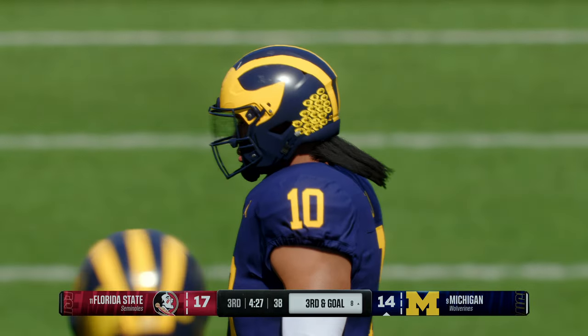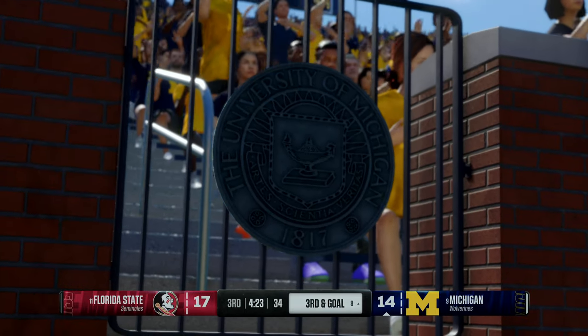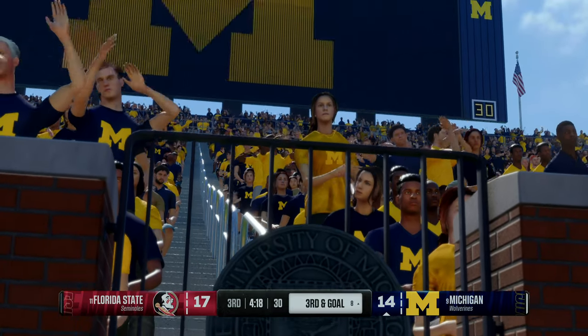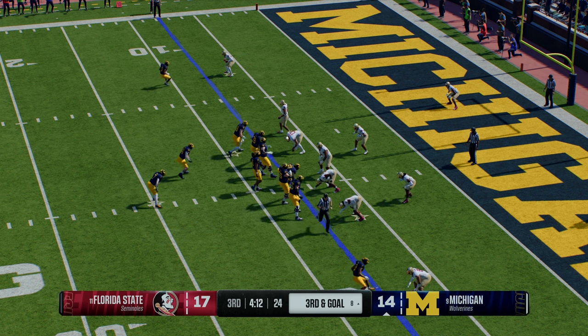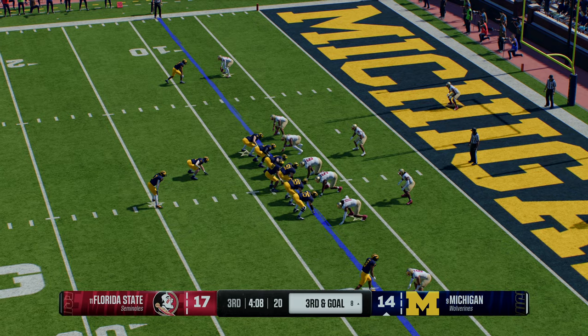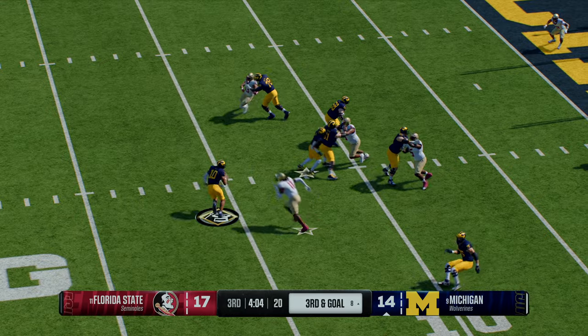Forges ahead for one to the 8-yard line. It's looking like they're going to have to try to throw this one into the end zone here on third down, David. Quarterback's got to be careful. Can't get greedy because you know these windows, they close fast. Extremely tight windows. Find your big body guys that you know can win in contested situations here on third down. They'll look to throw on third and goal.